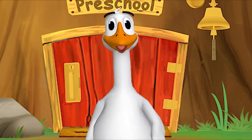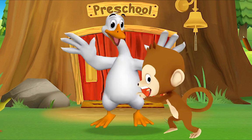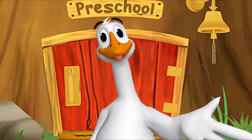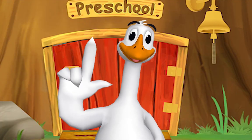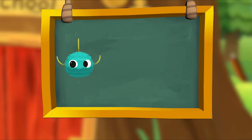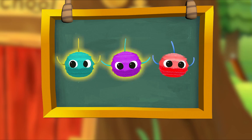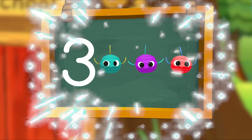Friend, it's so good to see you. Did you see that? Monkey was chasing three wiggle bugs. One, two, three. Three wiggle bugs. Let's count together. One, two, three. Three wiggle bugs. Three is a number.